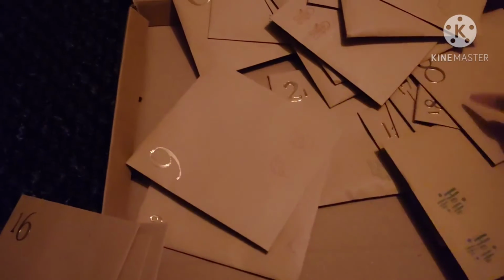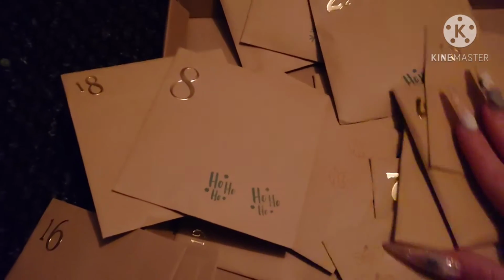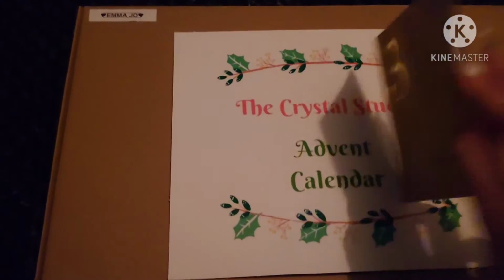I wonder what we're getting in it today. If we can find it. Right at the bottom somewhere, there we go. Number 3. I'll just put all of them back in there. As you can see, it's from the Crystal Studio.